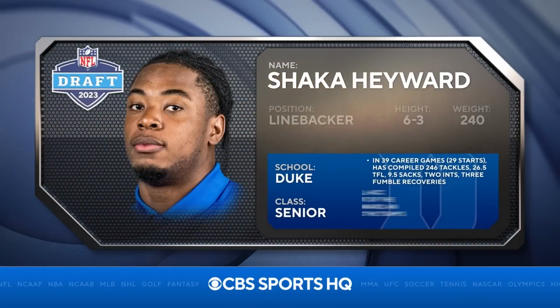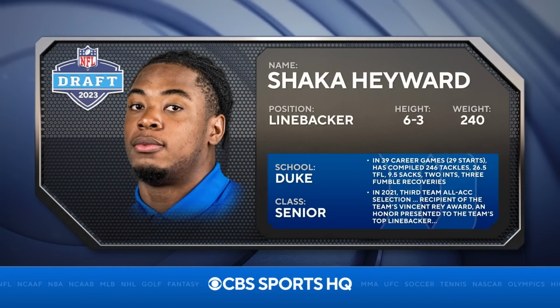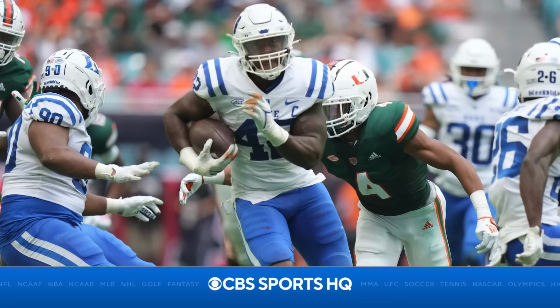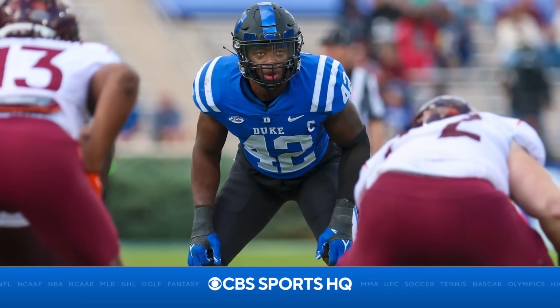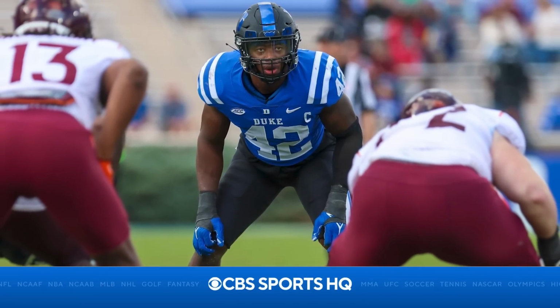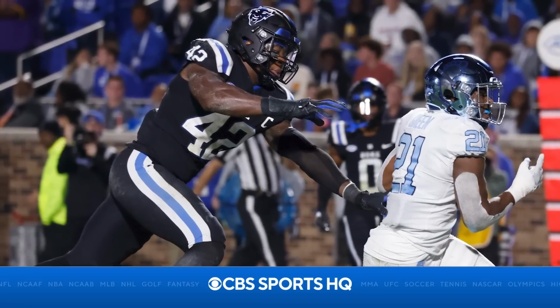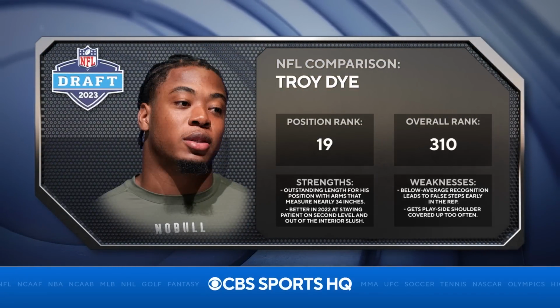Shaka Hayward, linebacker at the University of Duke. He's got good length and ability for a player who is a hard-hitting, off-the-ball linebacker. His body type and physicality will be the most attractive traits to teams, in particular looking for him to play special teams early on, but as he develops into an impactful player on defense. He does a good job of shedding blocks versus the run. He needs to improve on his coverage skills and his play diagnosis. He reminds me a bit, given his frame, of Troy Dye when he was coming out of University of Oregon, who's now with the Minnesota Vikings.